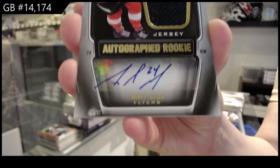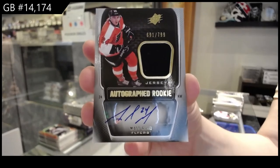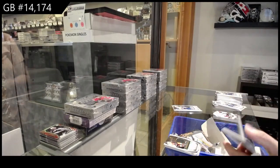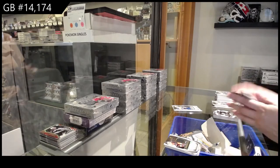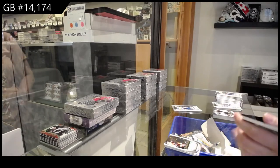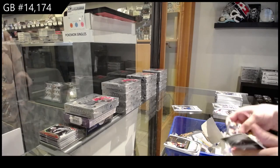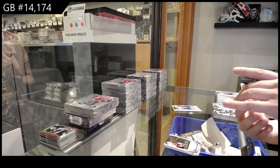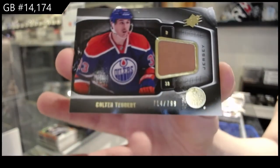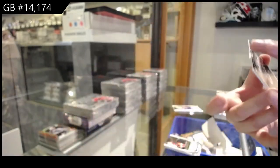The Philadelphia Flyers, Matt Read. Base. I feel like we've got a lot of base packs coming. We've got a rookie materials jersey for Edmonton, number to 799. Wow, very damaged. Colton Teubert. It's not as obvious to see the damage there, but the card is literally indented. Super strange.